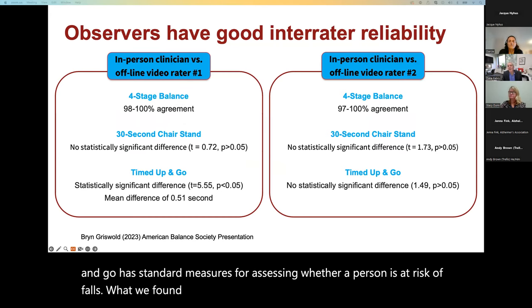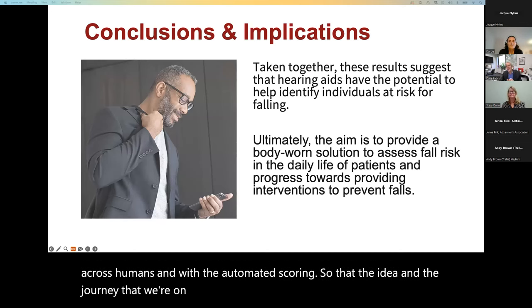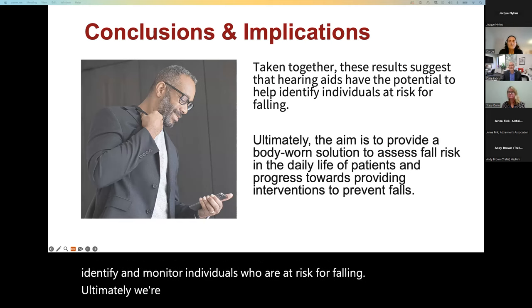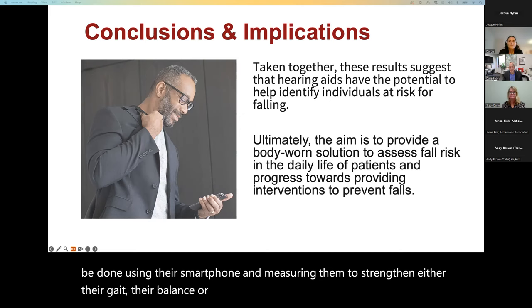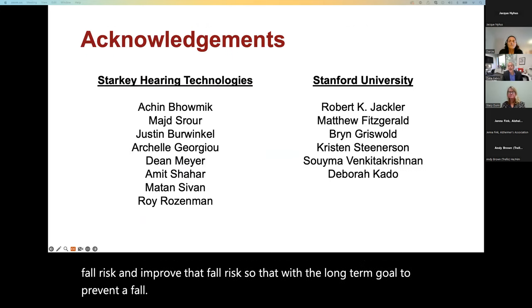What we found was that observers have good inter-rater reliability across humans and with the automated scoring, so that the idea and the journey that we're on is these initial results suggest that hearing aids have the potential to help identify and monitor individuals who are at risk for falling. Ultimately, we're looking at using this fall risk assessment, automated scoring, and combining that with balance training exercises that a person can do using their smartphone and measuring them to strengthen either their gait, their balance, or their overall strength, if you will, and to assess fall risk and improve that fall risk, with the long-term goal to prevent a fall from occurring before it ever happens.